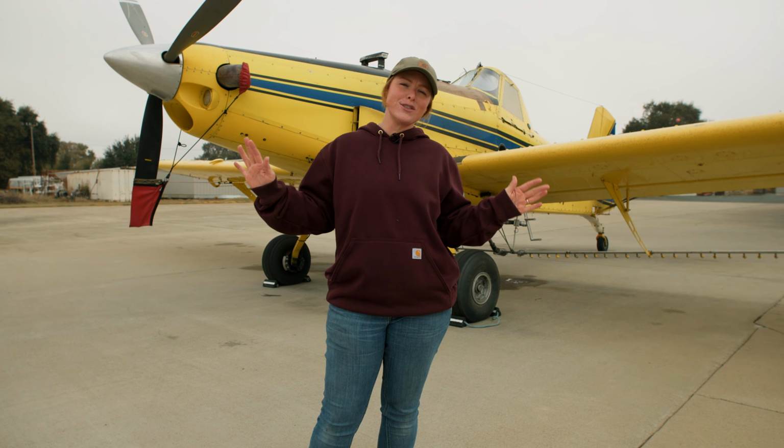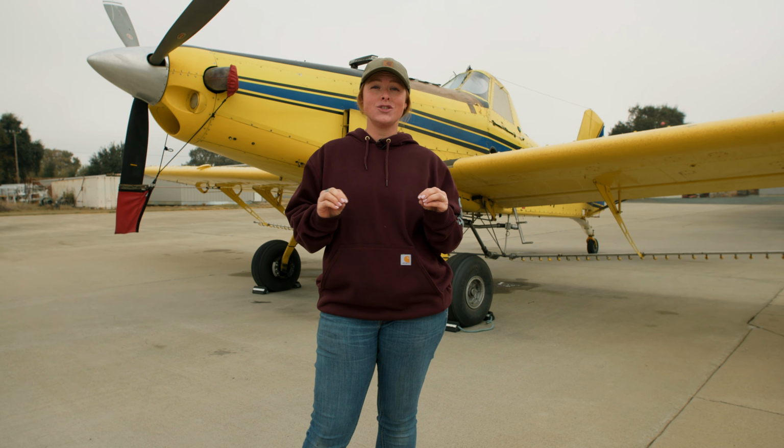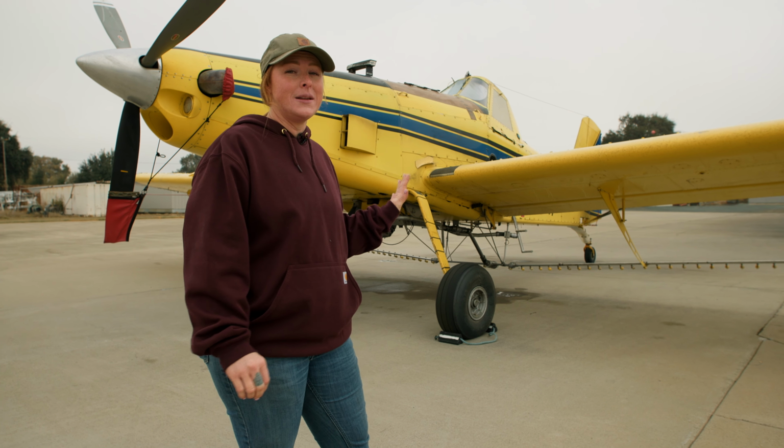I am so excited. I have been a fan of the crop duster for my entire life. I get so excited to see them going over the fields, and we're just gonna learn about how essential these pieces of equipment and their pilots really are for agriculture and so much more.